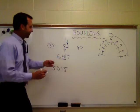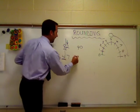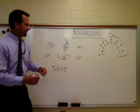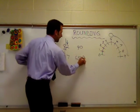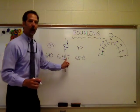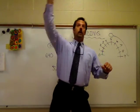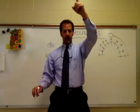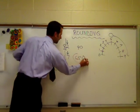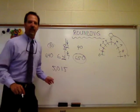Leaves you with 64. After 64 comes 65. We're going to replace the 7 with a 0. 640, 650. Now we're going to put our arrow above the 7, and we're going to put it on the hill. Hill goes over, 5's above your head, 6, 7. It's going to fall to the high side, 650. Did you have it? Sure you did. Next one.